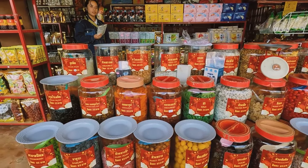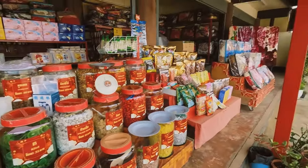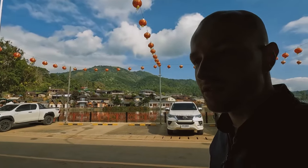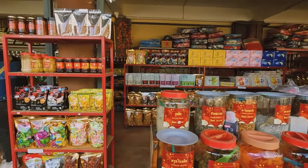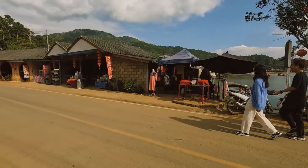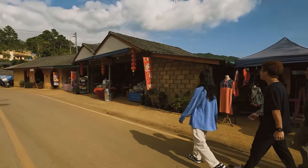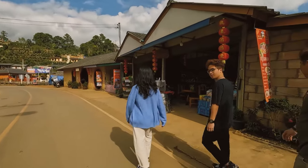Do you need something else? No, for me it's fine. For now, I don't need anything else because I just ate. But when I'm hungry, I'll probably buy this whole store. So all of the shops basically sell the same stuff. So you really don't have to visit all of them. This one gives a good general idea. So tourism is definitely picking up here. For now it's still okay, but I can imagine in a couple of years resorts probably on every hill.